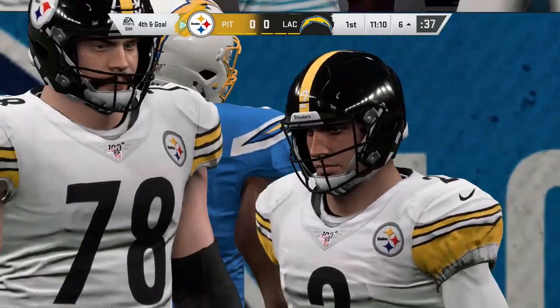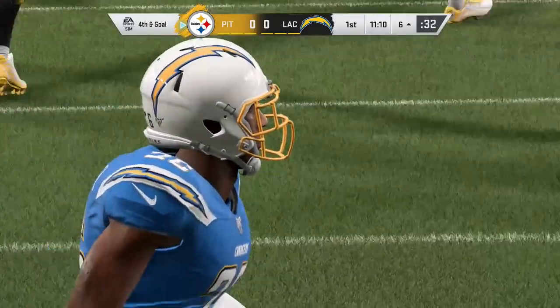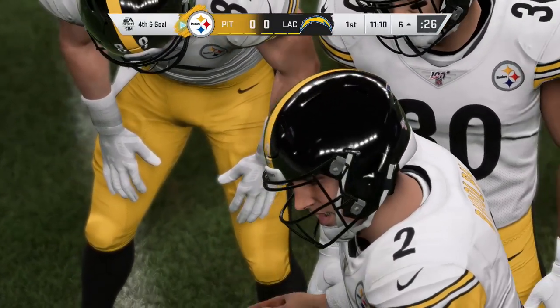But they took the shot, didn't get it, and there's definitely a difference here, because they had a chance to get seven, maybe eight if they pushed it. Instead, they'll likely settle for three. Yeah, opening drive, holding him to three, psychologically, maybe a win for the defense.